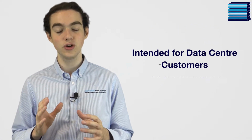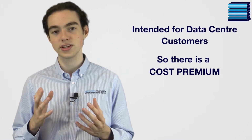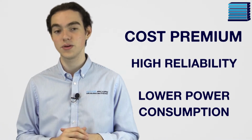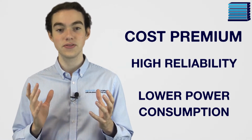It's available in either SAS or SATA versions, and it's intended for data center customers, so there's a cost premium compared to desktop drives. Not that an 18 terabyte desktop drive exists yet. This premium gets you higher reliability and lower power consumption. But before we get into specs, how have WD achieved the feat of an 18 terabyte hard drive?